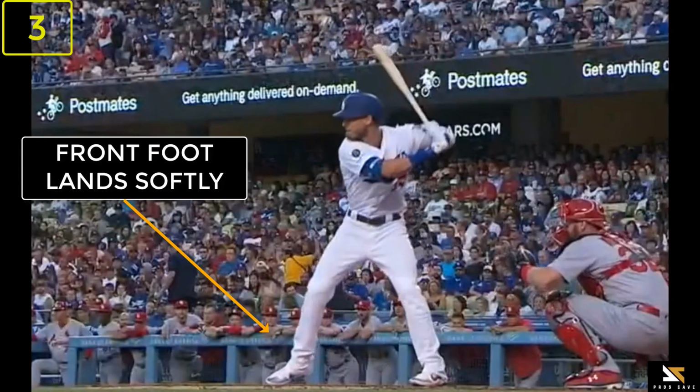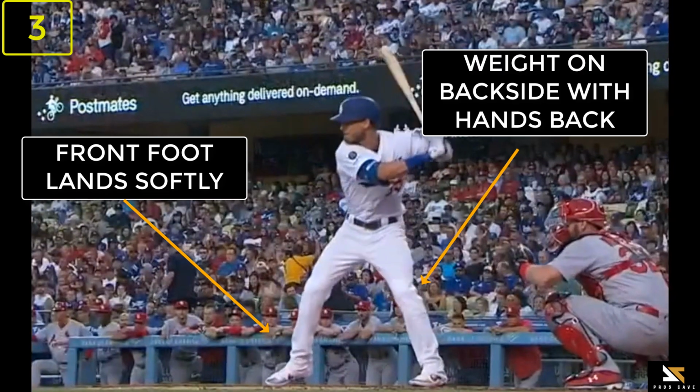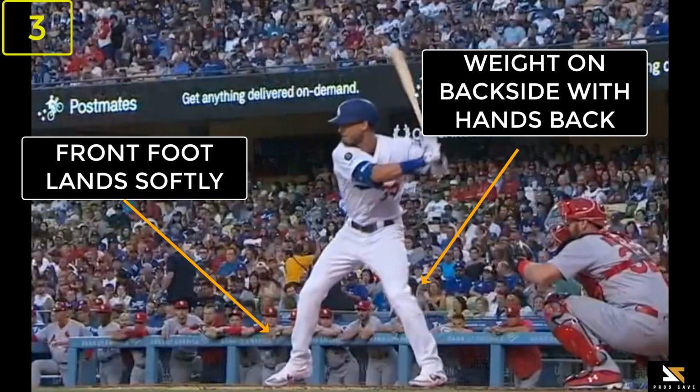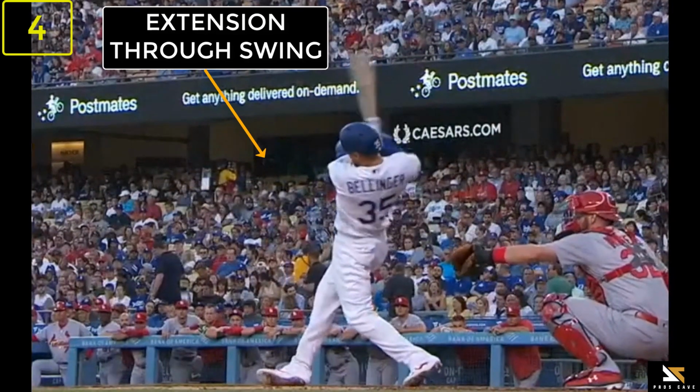However, Bellinger doesn't at all. He strides and is very soft on the front foot. He also keeps his weight back on his backside along with his hands back to create a swing that is geared to do damage. The next thing I want you to see is his swing and how he extends up and through the ball.